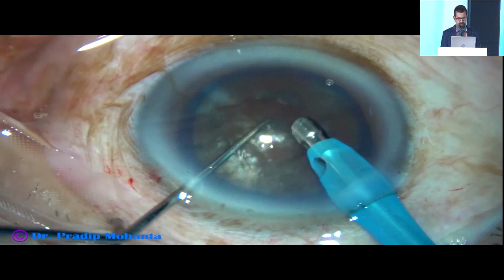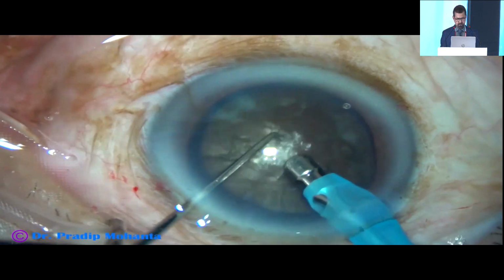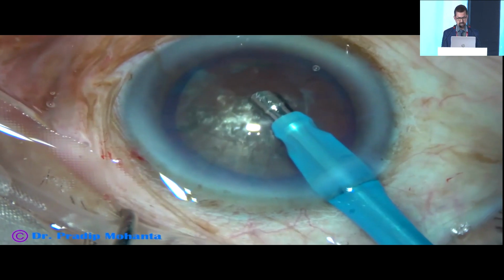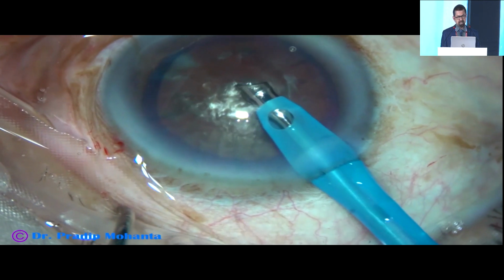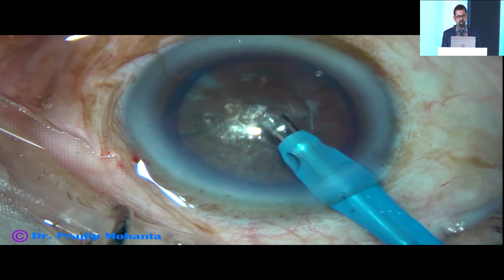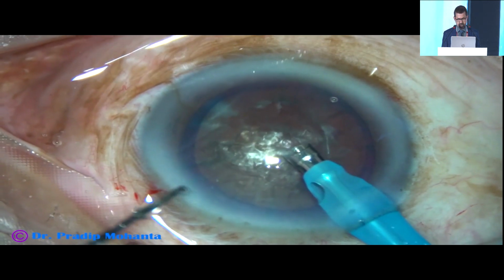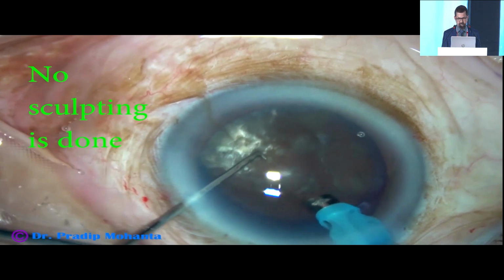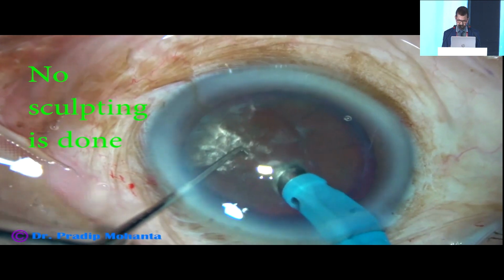And then we have to go and travel through the substance of this nucleus. As a submarine moves through water, here the tip of the phaco needle will go through the substance of this very hard nucleus. No sculpting is done.